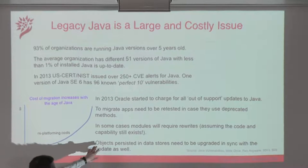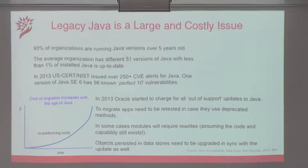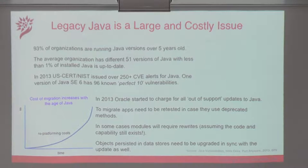Nigel was talking to me about this yesterday, where you can have objects that are stored and they're dependent on particular versions of Java. So if you upgrade the Java version, you can't just use that same object. You have to pull all that stuff out, make sure it's all translated to the new stuff, and then put it all back. So it's a huge upgrade process for this massive database that nobody wants to take responsibility for. So it's basically an issue.